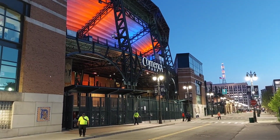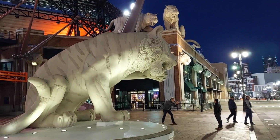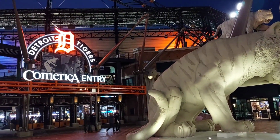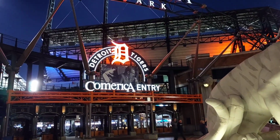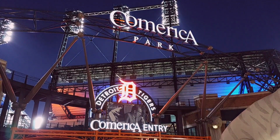There are 33 additional Tiger sculptures around the stadium with lighted baseballs in their mouth. That large tiger is outside the main entry of Comerica Park. I hope you enjoyed this quick tour.